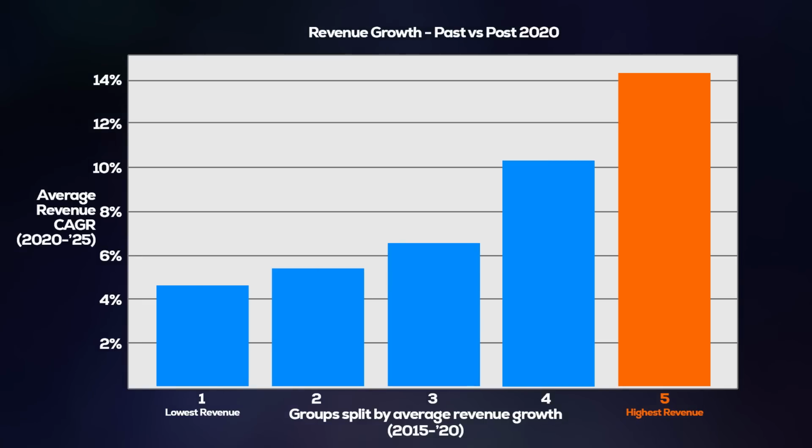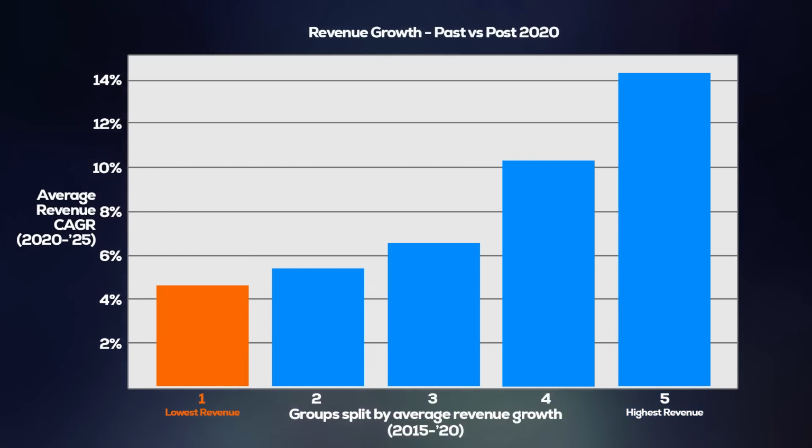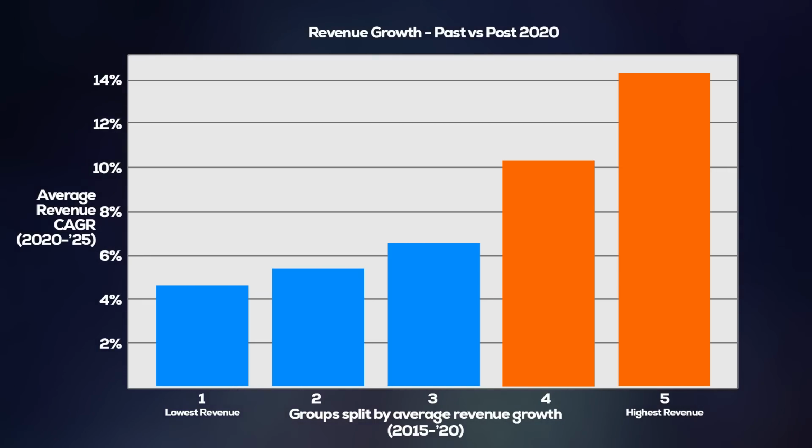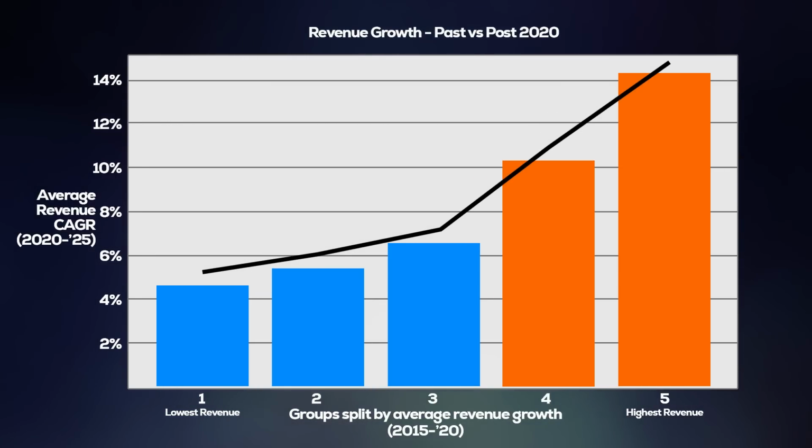The top group achieved just over 14% annual growth. The bottom group, just over 4%. It's barely beating inflation. Even more interestingly, note how these two top groups are both drastically higher than the lower three. It starts to become quite a steep incline.